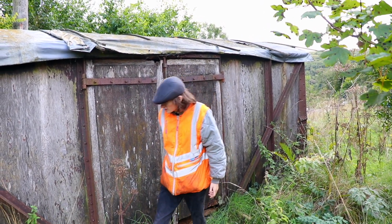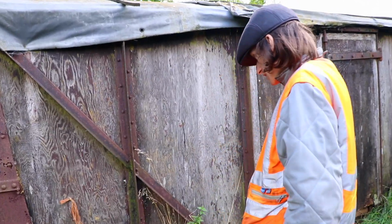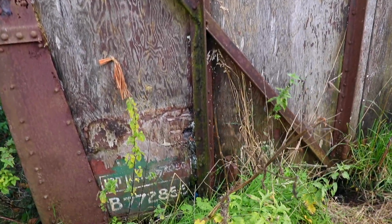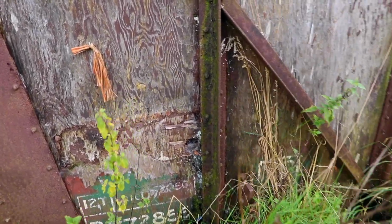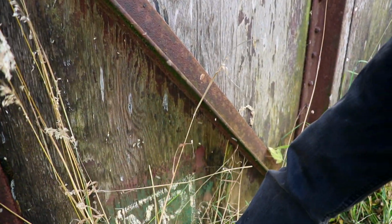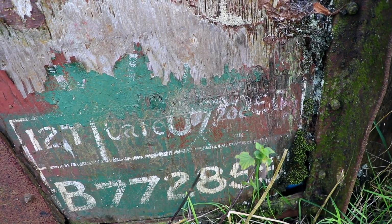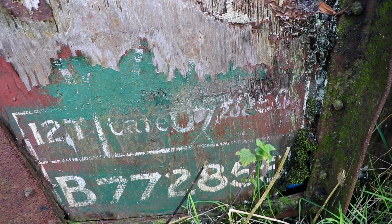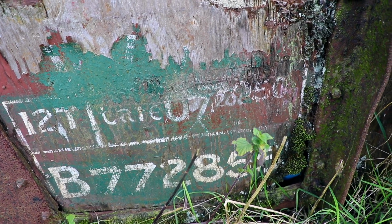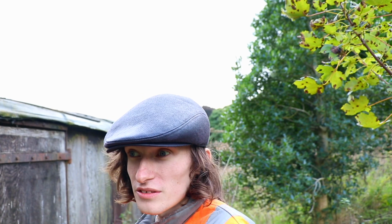And down here, it's got its maker's plate on it. And look, it's a 12-ton wagon or a box van. And it's got its number on there, almost its serial number. And down here, it says XP B772855 XP.